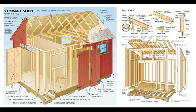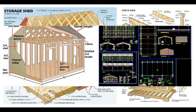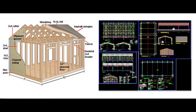Here's the bottom line. My shed plans are the most complete, easy to use, and clear plans you will find anywhere. The best part is, it doesn't matter if you're not a professional or you were born with two left hands. My plans will guide you every step of the way to build the shed you desire. So let me break it down for you with my shed plans.